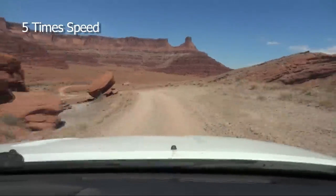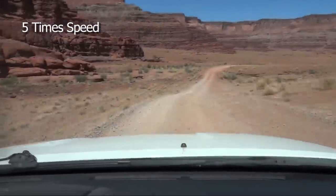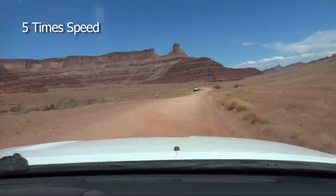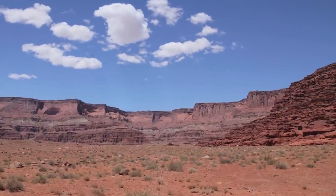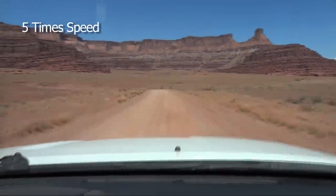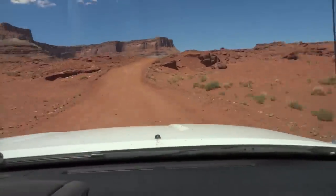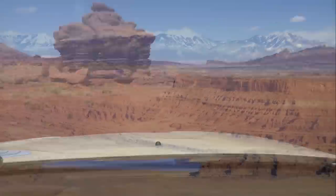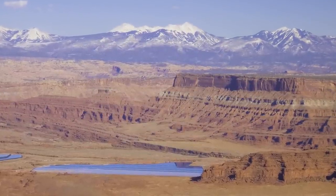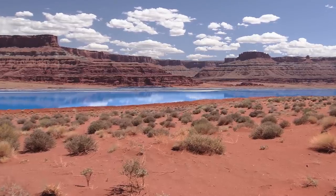When the landscape opens up again, you get that feeling of magnificent desolation. It's another good spot to stop and take a few pictures. As you go over a crest, there's a brief hint of blue on the horizon. They are potash evaporation pools from a mining operation. They provide a few of the non-tourism related jobs in Moab. They also provide nice contrast to the landscape.